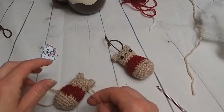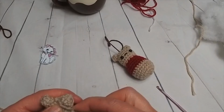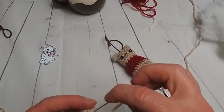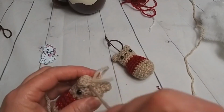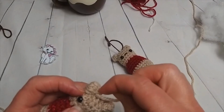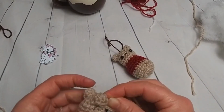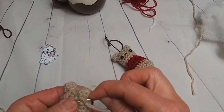The only thing we've got to add to him after this is his little nose or mouth or whatever you want to call it. It's like a little nose really. And a little string for hanging, if you're hanging him up. You might not be hanging him up. When they're this small, they are a little bit harder to sew in. I mean, this isn't small. I do work on a much smaller scale, but they can still be fiddly at this size.